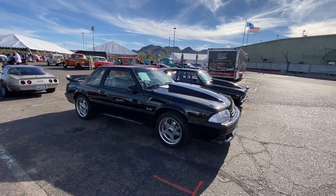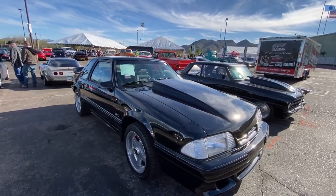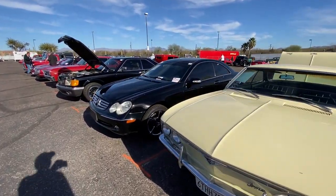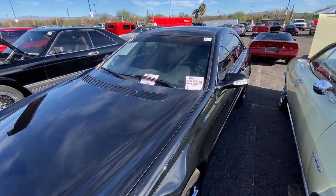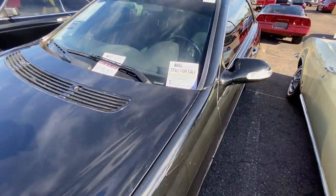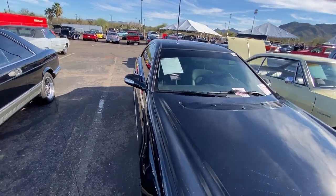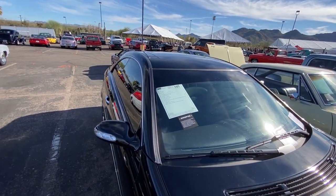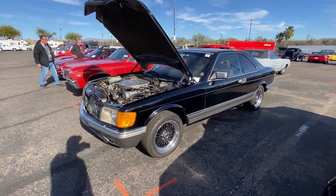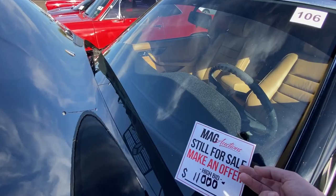Oh, 5.0 Mustang, '80s and '90s. Mustang GTs are always popular. So if it goes through the auction tent and doesn't sell, I'll tell you here what the high bid was, and then you can still make an offer. So this went to $5,000. Wasn't enough. An '03 CL 230 with the V6, 5-speed automatic. There's a 500 or 560 SEC. Got the aluminum V8, big heavy car. I think this is probably still for sale. Yep, high bid.